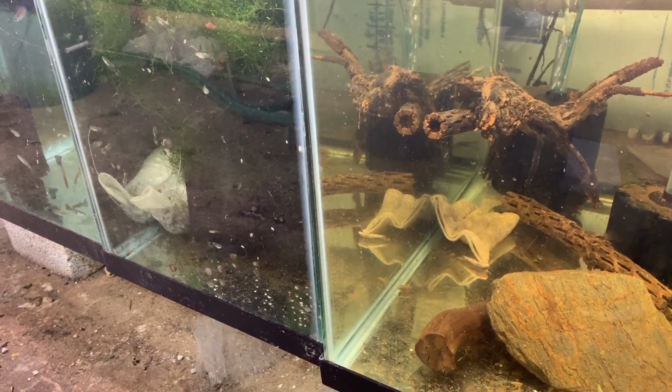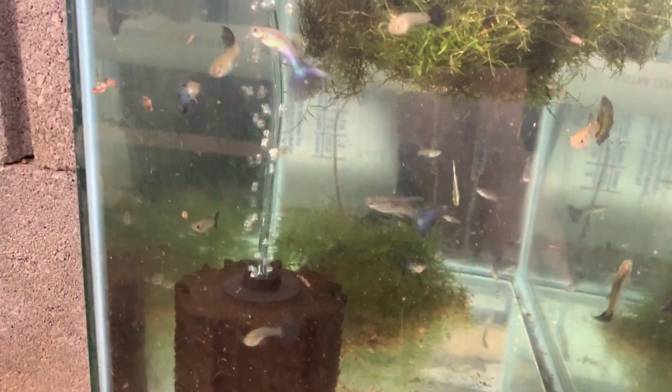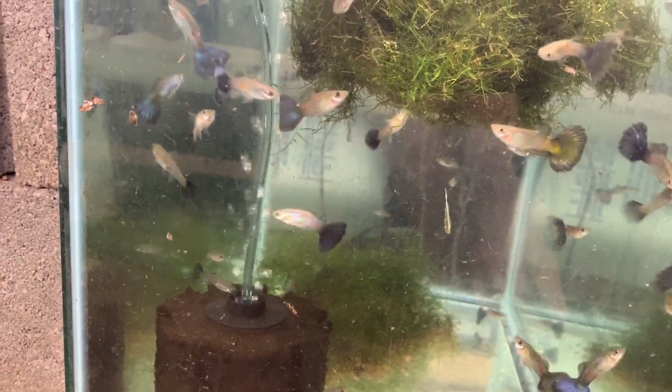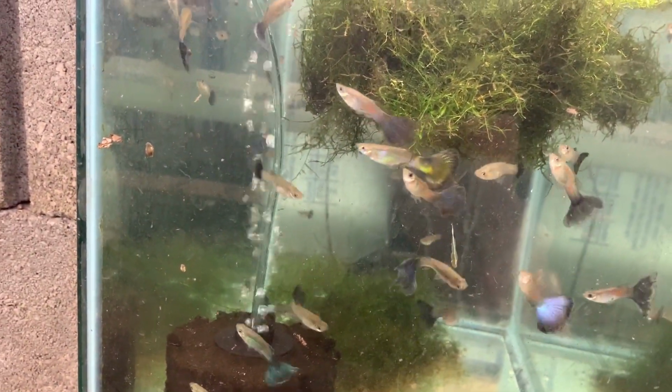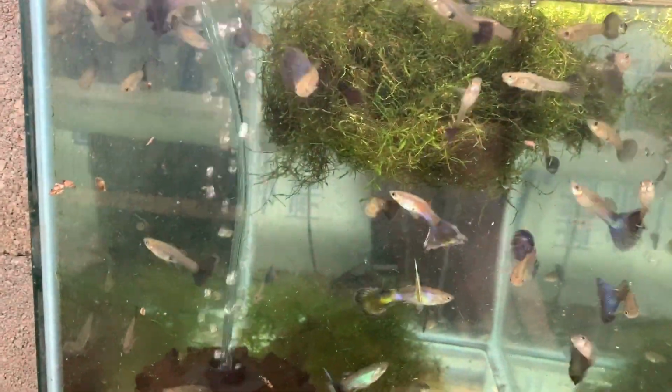All right, another part of the wholesale order, Blue Deltas. These are the same fish I talked about one row up.